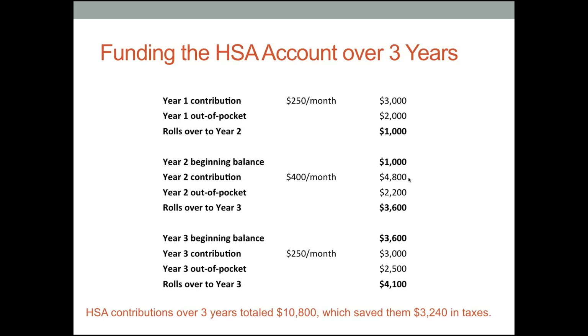They spent $2,000 on their pharmacy and their primary care visits. So at the end of year 1, they've got $1,000 to start off year 2. They decided, we spent the money last year, so let's up our contribution and pay ourselves $400 a month into our health savings account with our bank.